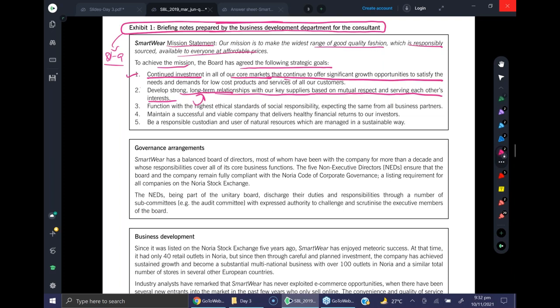Okay, functions with the highest ethical standards of social responsibility, expecting the same from all business partners. So there is going to be social impact, isn't it? So some of the ethical standards might be, yeah. So Fiza, can you be specific here? How to construct an answer? Okay, let's construct one point first.